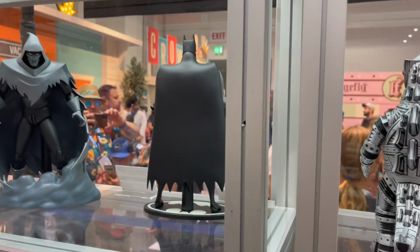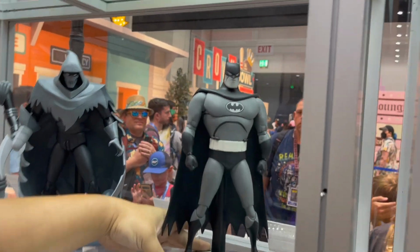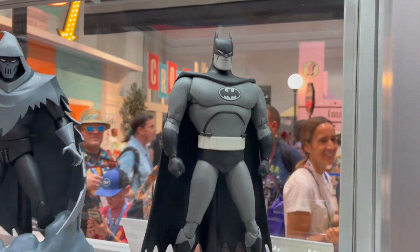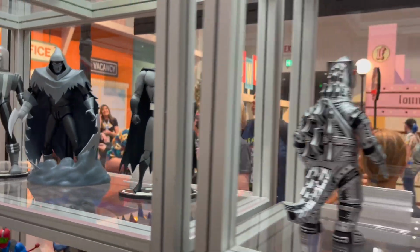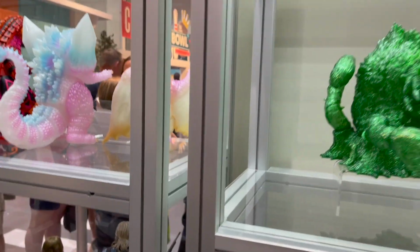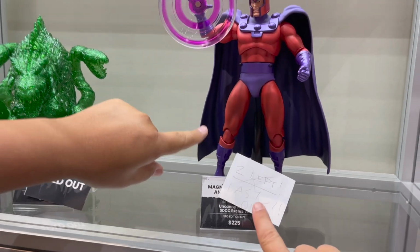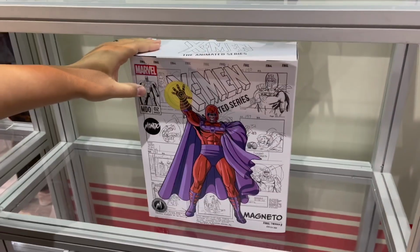And you got bats as well. Yeah, we've got Batman. And then here, we can start here. We had our... Two left, last one. There's only one left. That's it. It's done. It's gone for the show.